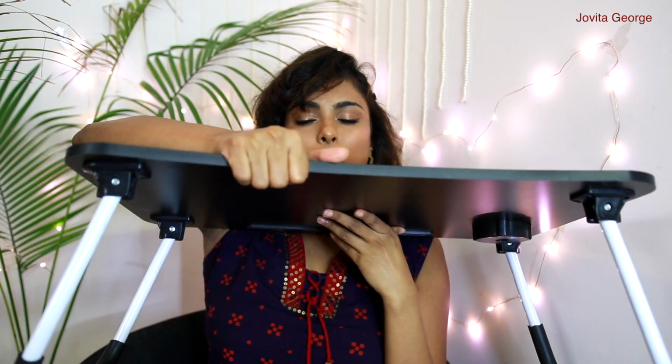So what I like about this is, once I'm done, it's easy to stack it away, and it comes with a cup holder, but I don't use it. It comes with an iPad stand with a hole, so you can put your cable through and everything. It's well thought out, but it's not the most attractive thing, but it's very, very sturdy.